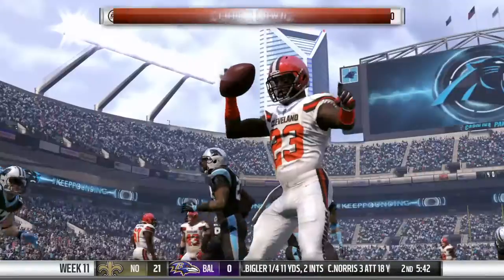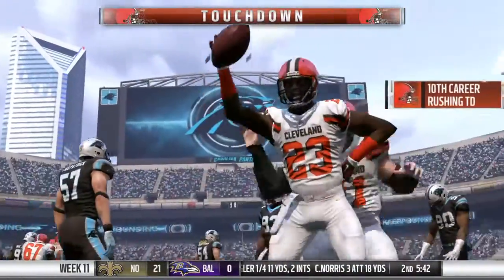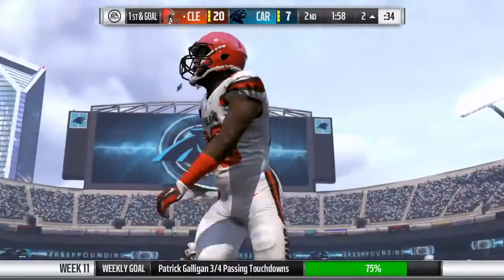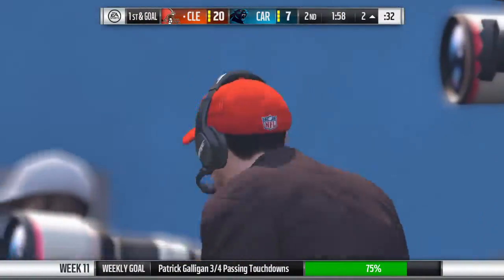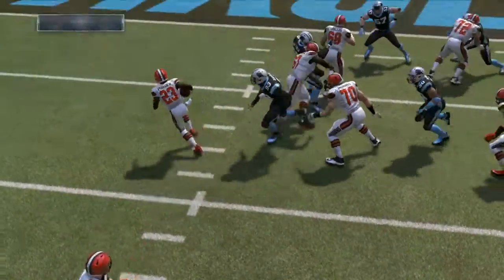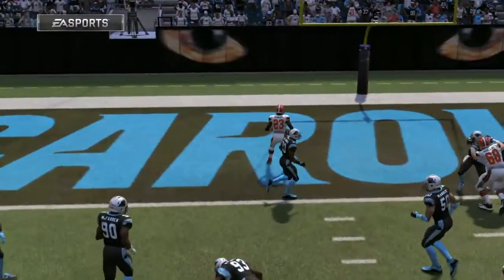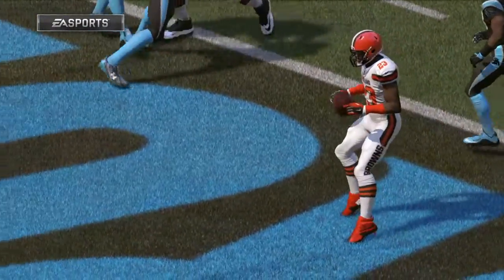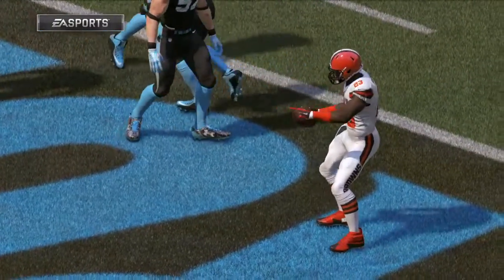He'll take it into the end zone for a Browns touchdown. A great play there with touchdown number 7 on the year. And the Browns add 6 to their lead. Solid job up front, really just a solid job all the way around to get that one in. That was well executed, wasn't it? Well blocked, well run, end result, 6 points. Touchdown.